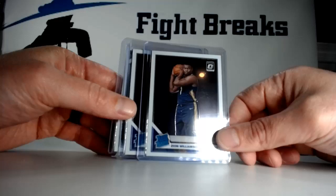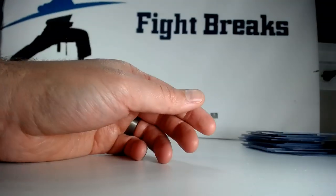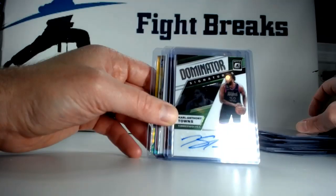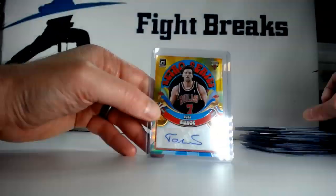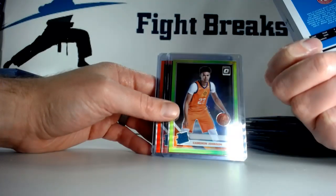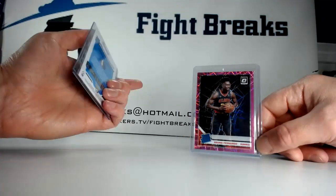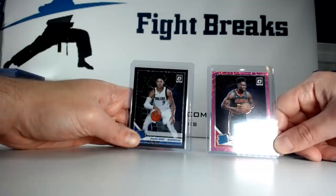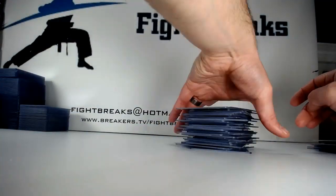All right, so for the recap. LeBron James, so that's Kobe silver, Giannis, Steph Curry orange, Siakam, Ben Simmons, Steph Curry red, this is nice, LeBron James, 15 of 99. Kevin Durant blue, 25 of 59, Pink Velocity, D.J. Augustin, Ricky Rubio.